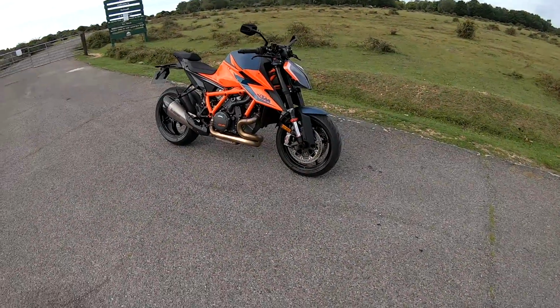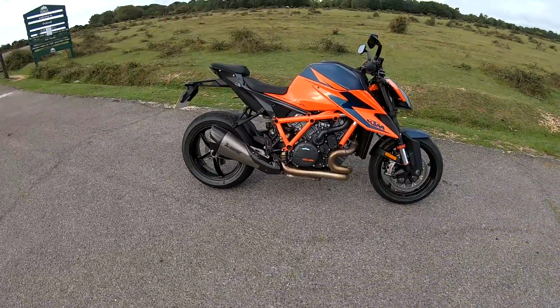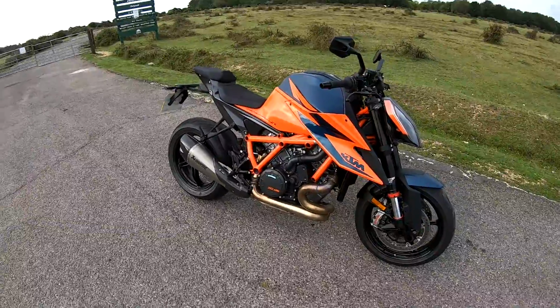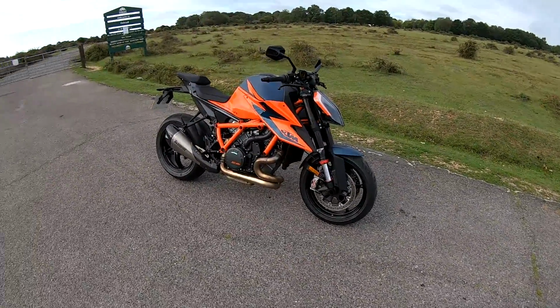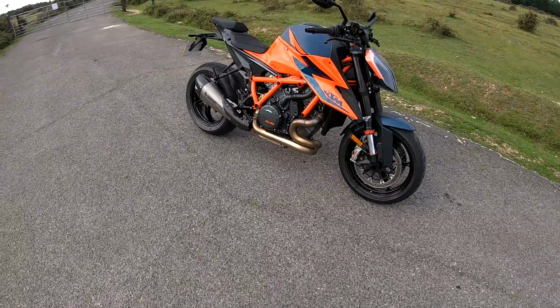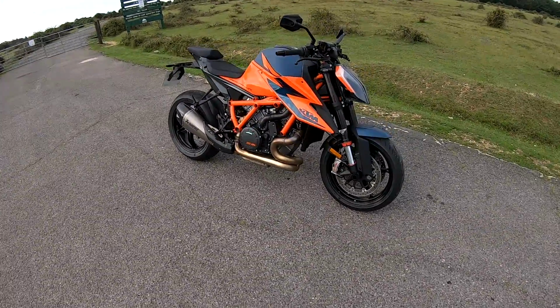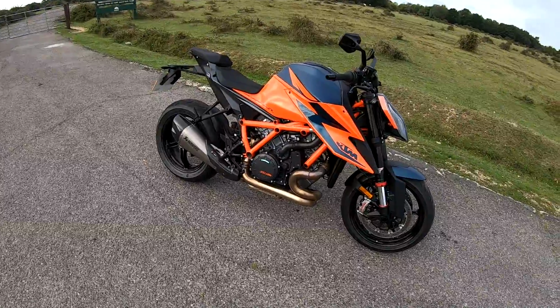Well guys, it's been really nice having this bike for several days. Normally on my test ride reviews I only get the bike for a couple of hours, so you're a bit limited as to what you can do with the bike, but I've really been able to put this bike through its paces. I've taken it through town, motorways, twisty country roads, all sorts of stuff. I've had a good look over it at home, and it really is an amazing piece of kit. I just can't stop being blown away by this bike.